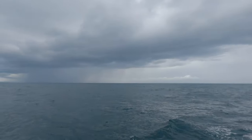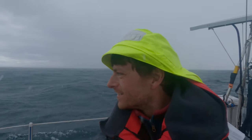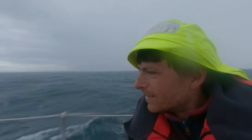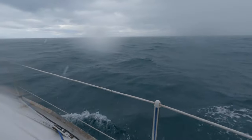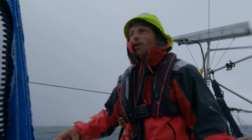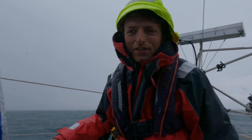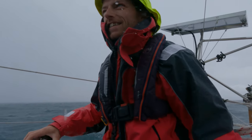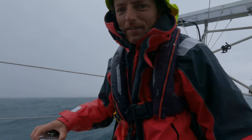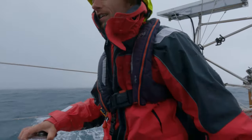Here it comes. Wow. It's not quite a tropical squall, but the wind has increased to like 14, 15 knots, which is perfect for us. Oh, it's picking up now. And we're doing 5 knots again. We're getting a good soaking, but the sails needed a wash anyway. So, win-win.